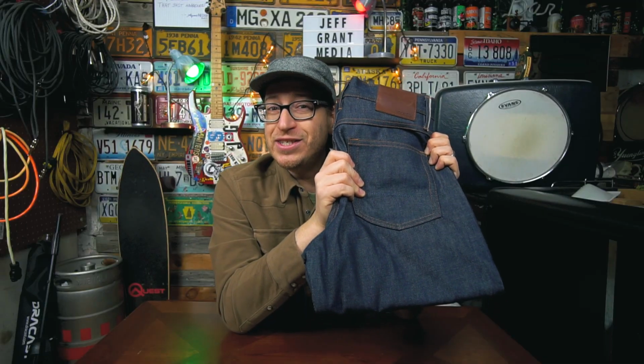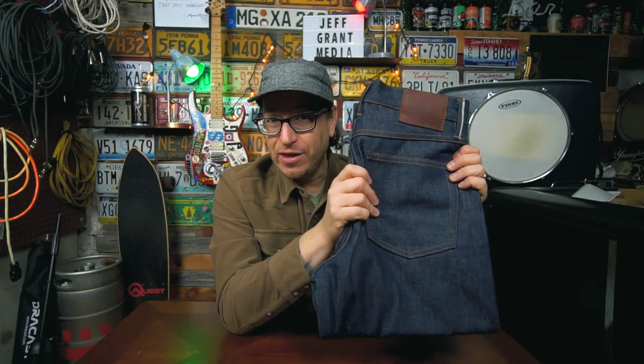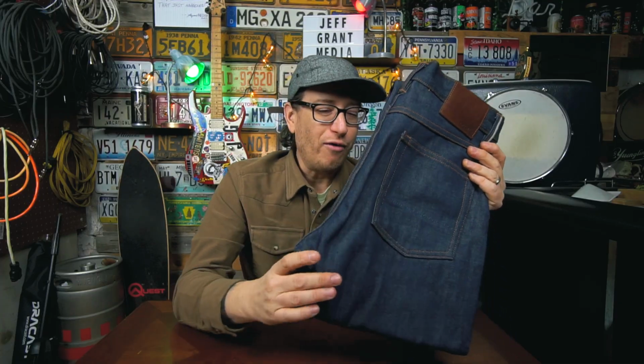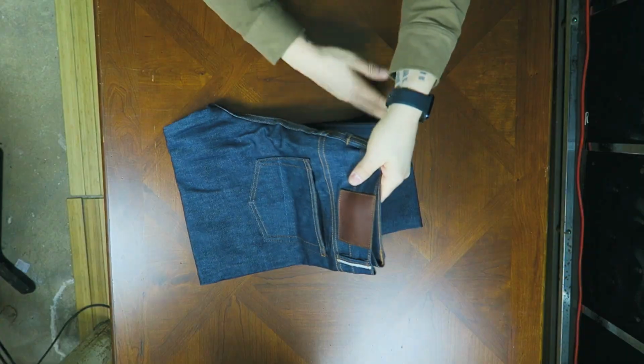This is what selvage denim is. Cone Mills made the iconic Levi's, the 501s, that basically set this entire heritage selvage denim trend off. So this is made in that plant, in that factory. So once this is gone, it's gone.